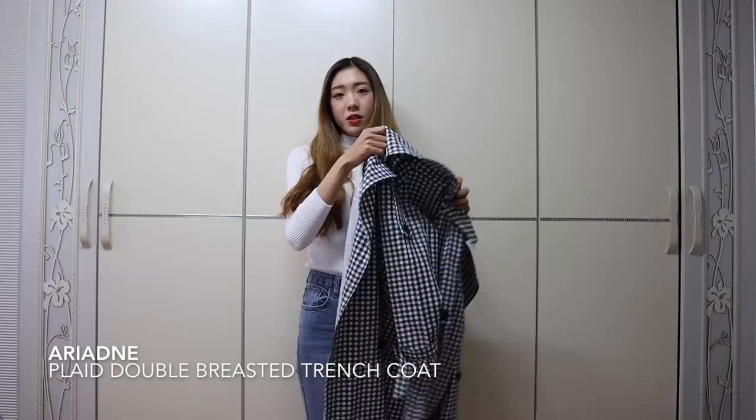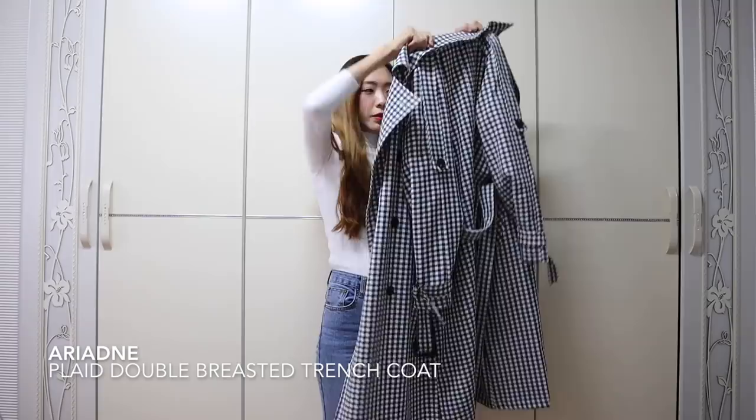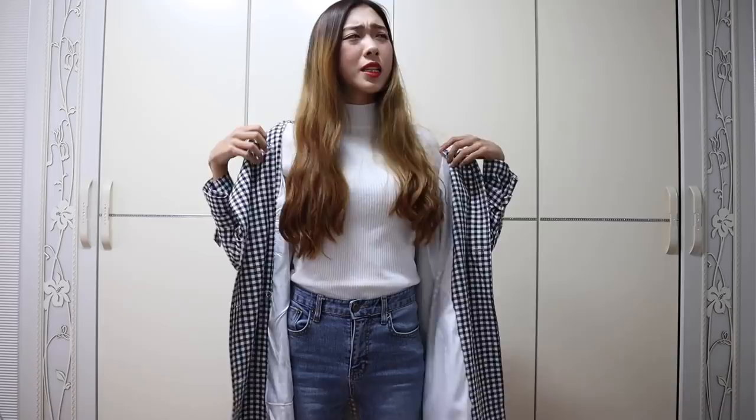So the first item that I'm gonna be trying out is a coat, and this is actually a checkered coat. It's pretty long, but it's not too long. I think it goes right around just below the knees. So yes, I actually wanted to buy a checkered coat, but I was contemplating if I should or not, because it's actually something that I thought would be hard to pull off, but it looks so nice.